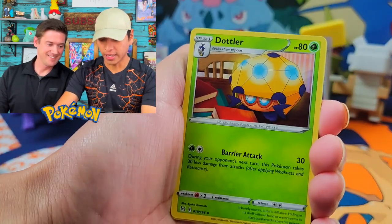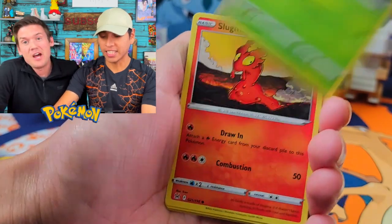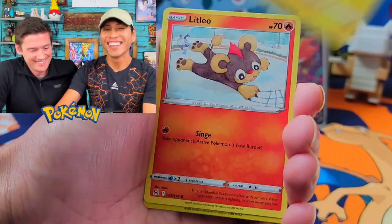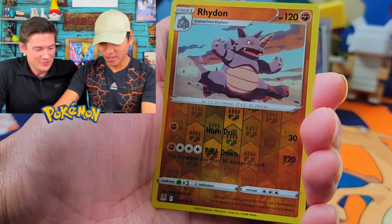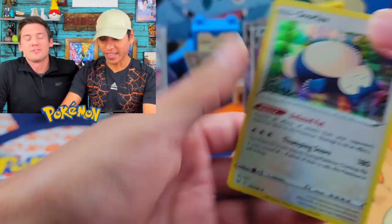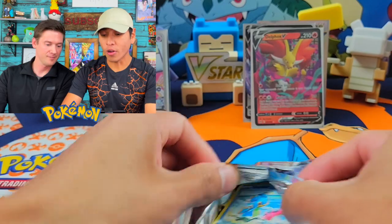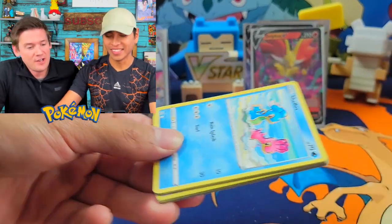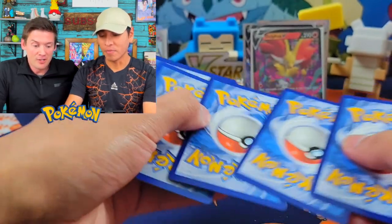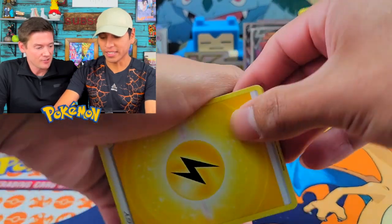Energy. Iscan, Dottler. Growlithe. Seedot. Did you see that, Diego? I saw that. Dynamo. Litleo. Rhydon for the reverse. And Snorlax. Snorlax is sleeping. Okay, you have... Oh, I do have one. Yeah, you do have a hit. You have one hit. Okay, so yeah, it's going to be really hard to top what I just hit. Maybe you'll get a good reverse, though. Yeah, because you can get some reverse cards in here, the reverse, that's what I like.